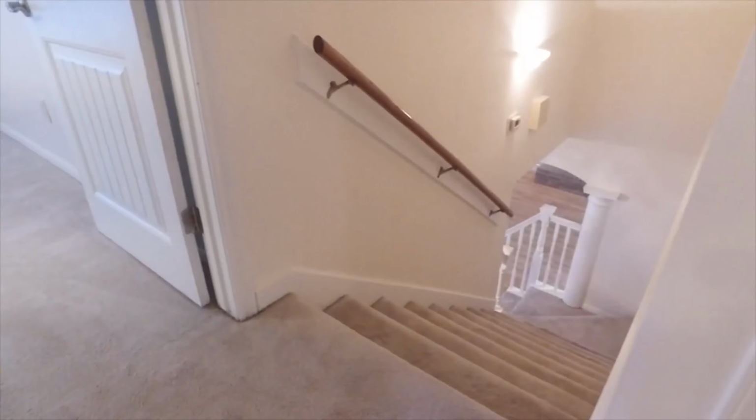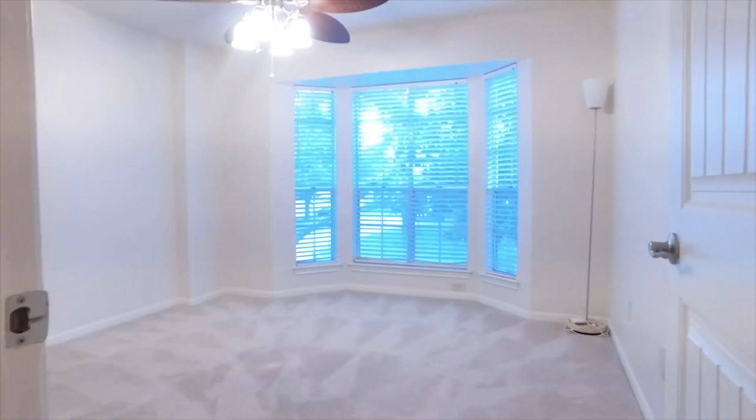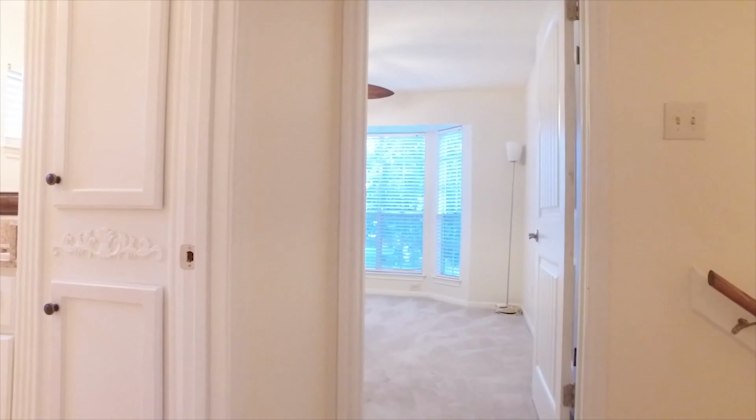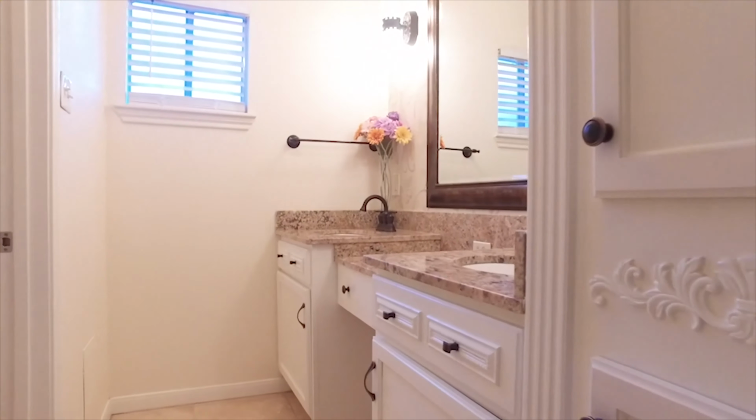All the bedrooms are on the second floor. Gorgeous carpeting. Nice secondary rooms. Big, beautiful bathrooms.